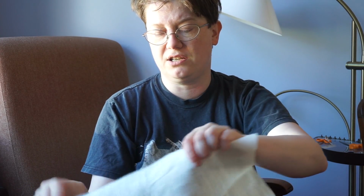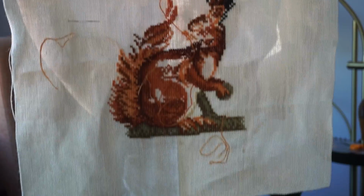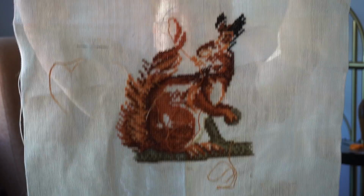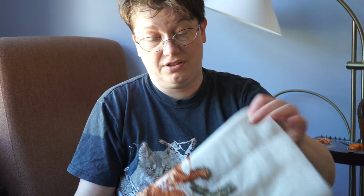And then I went looking through my WIPs, and this is a relative newcomer. I started him, I think, last autumn. I don't have a picture of the finished piece, but this squirrel sitting on a branch holding a nut, it's not unrealistic to think I might finish that one as well.